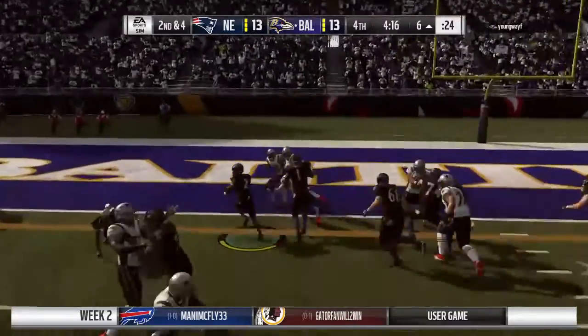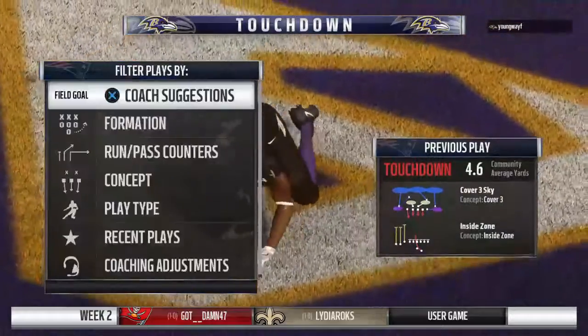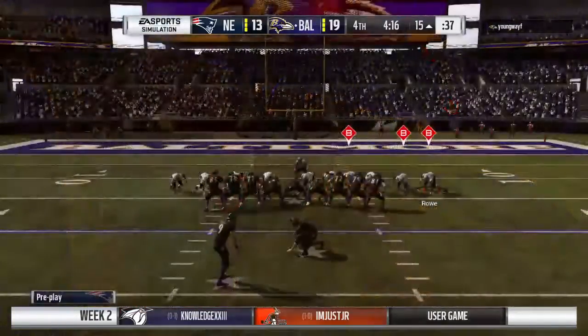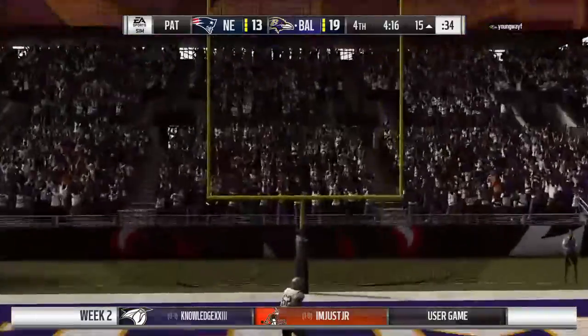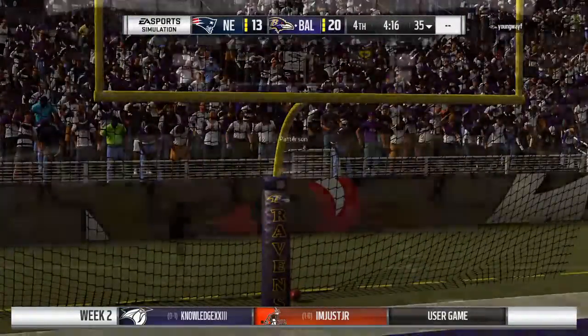On second down now, Scott. And he is into the end zone for a Baltimore touchdown. Boston Scott with his second touchdown of the game, 4th of the year. And the Ravens have broken the tie. He missed one earlier, remember, but this time he gets it to go.